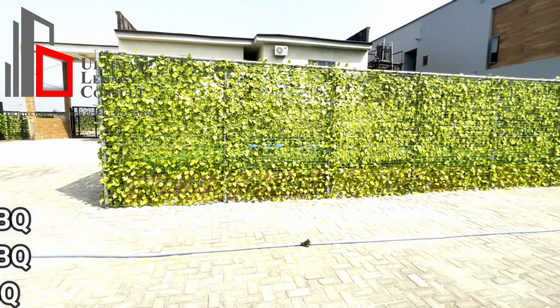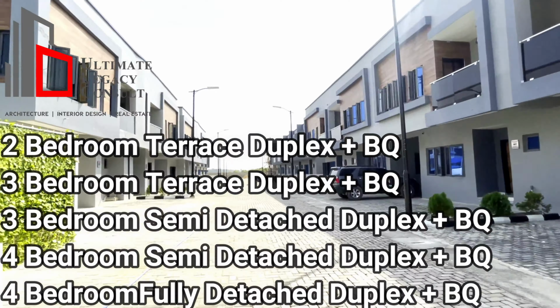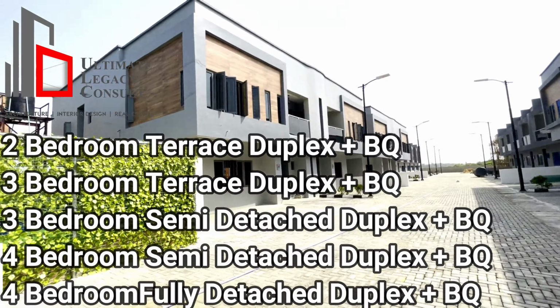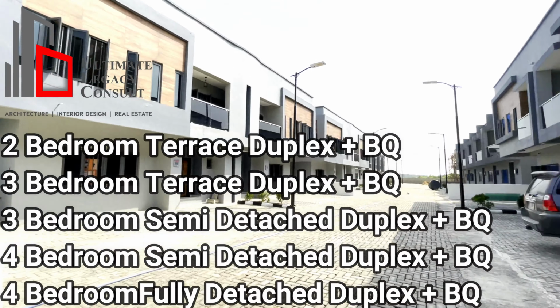What do we have here? In this estate, we have the 2-bedroom terrace duplex with the BQ, which is what we've seen at the end there. We also have the 3-bedroom terrace duplex with the BQ over there. We also have our 3-bedroom semi-detached plus a BQ. We also have the 4-bedroom semi-detached plus a BQ. And we have the 4-bedroom fully detached plus a BQ.